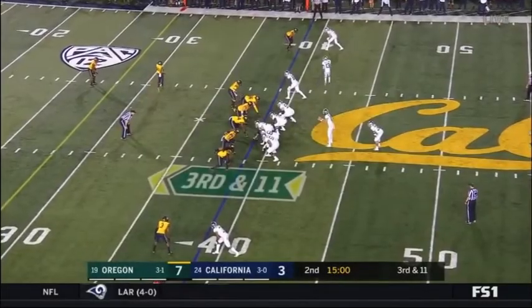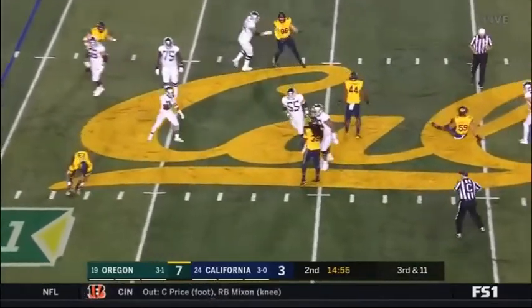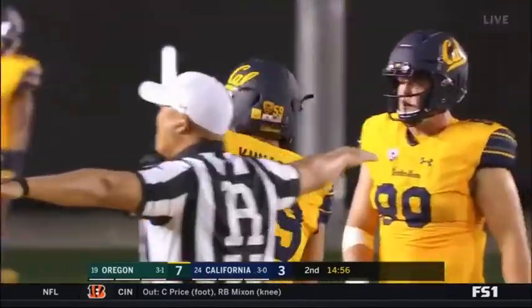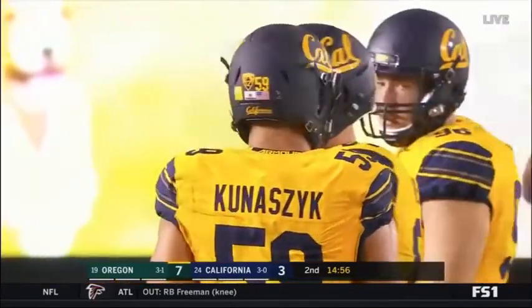Cover 1 here. Let's see if they're going to mix up the coverage. And Herbert pressured. He just throws this one down. They're going to say, let's see, is it intentional grounding? No, they're going to say they had the back. Verdell was there. Jordan Konashik was applying the pressure against Herbert.